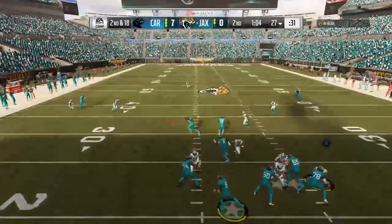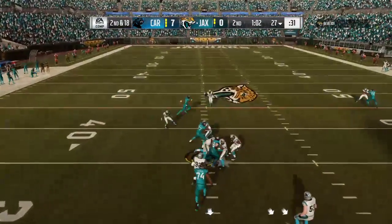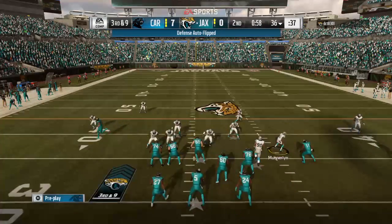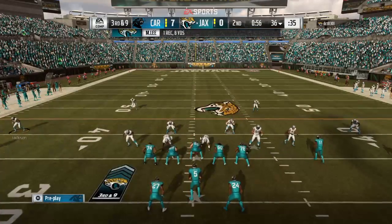Bortles to throw on 2nd down. Lee's got it over the middle. 8 yards on the completion, but now they face 3rd down. They'll get to the line here, but remember, it's also 3rd down.